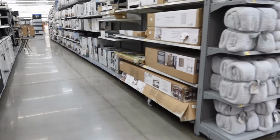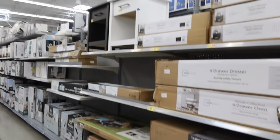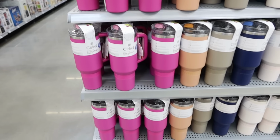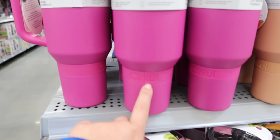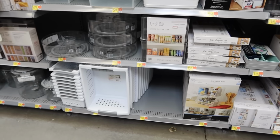Okay. This is more furniture stuff. I thought these were Stanleys at first. They're only $24, which is a lot cheaper than a Stanley cup. And these are cute. Oh, I like that. The branding right there. All right, I'm looking at the organization stuff here.